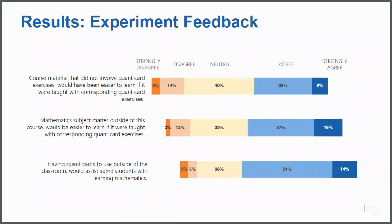Now, they were also asked more hypothetical questions about if quant card exercises were used outside of class, or outside of the exercises that they did.